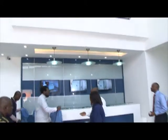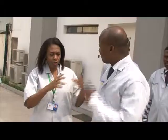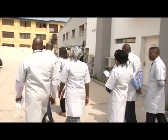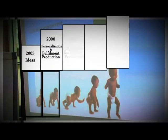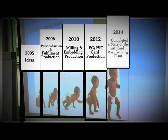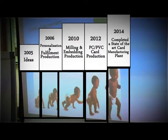At the pre-commissioning visit to SecureID manufacturing company, the managing director, Mrs. Kofu Akekugbe, made a presentation on how it all began to the management of the Bank of Industry before conducting them round the factory. We started off with personalization and fulfillment in 2006. Then we backward integrated to milling and embedding, 2010. And then 2012, we started the race of this PVC card production.